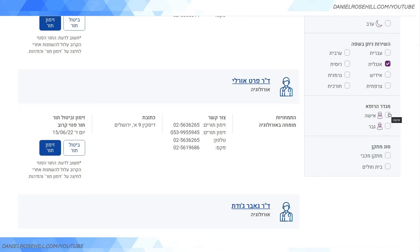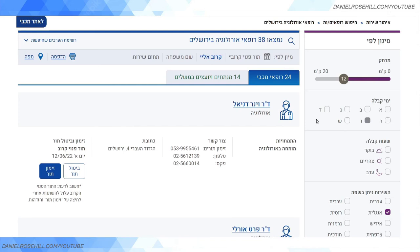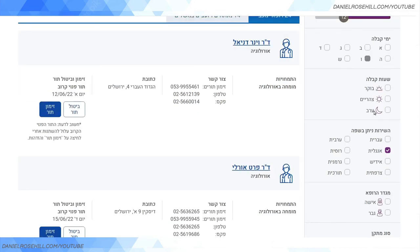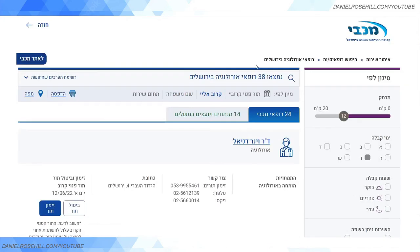We can filter on the gender of the doctor, if it's a female doctor or a male doctor. And we can also filter on whether it's going to be in a Maccabi clinic or in a hospital. I'm skipping a few things, I'm sorry. We can filter on when they have appointments, morning, afternoon, or evening, which days they have appointments on. But most people, if you're watching this video, are going to look for someone who speaks English. And so now we're down to 45.